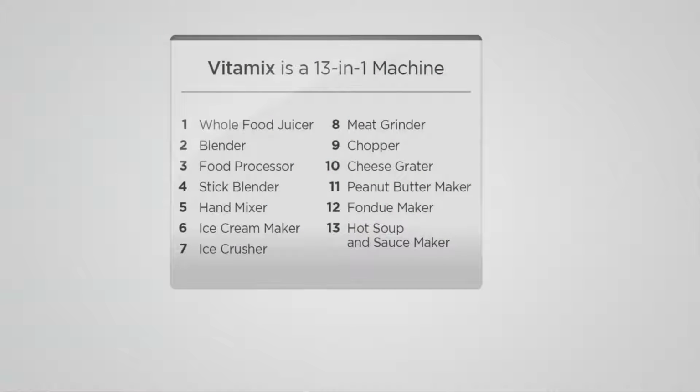But here's what it does. It's a whole food juicer. It's a blender, a food processor, a stick blender, a hand mixer, ice cream maker, and ice crusher, a meat grinder, a chopper, and cheese grater, homemade peanut butter maker, or any other nut butters for that matter, a fondue maker, and then hot soup and hot sauce maker. I know, that's the crazy thing, from refreshing smoothies to warm soup.